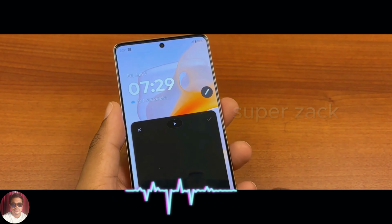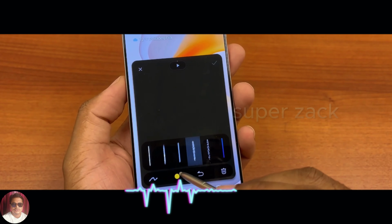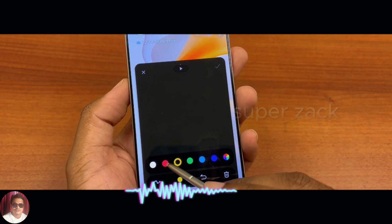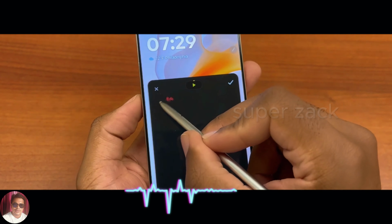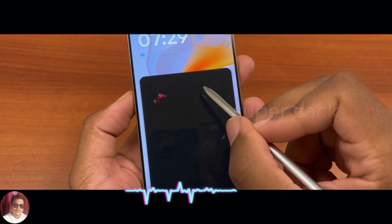The camera setup is decent for its price. While it may not match up to the likes of the Galaxy A35 or Pixel 6a, it's capable of capturing good photos with nice depth and color. The video quality is acceptable but not exceptional.